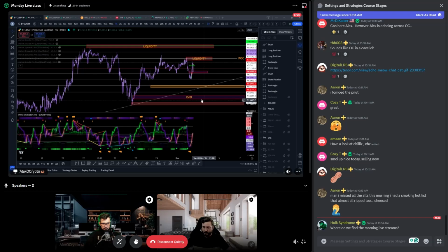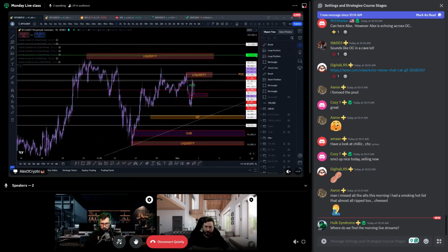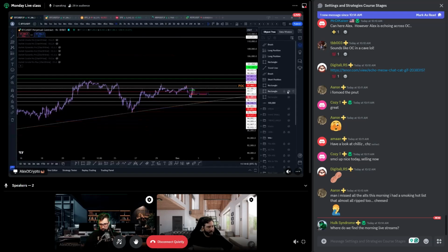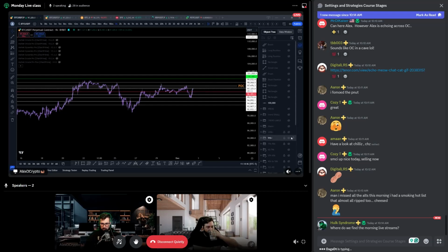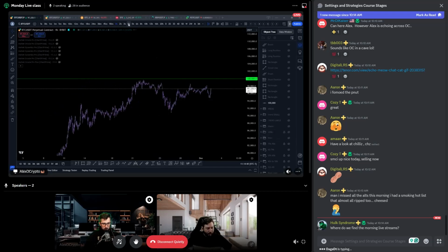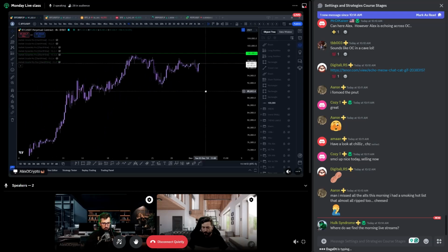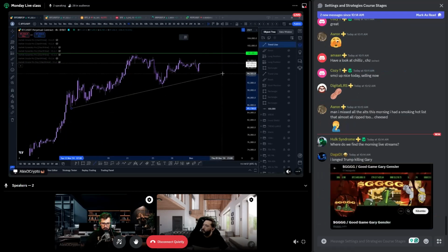We got liquidity above us. Okay, golden pocket down below us. However, this is looking quite strong just on a market structure basis, okay? Now I will get rid of a whole bunch of this stuff here and just take a look at what I am looking for and understanding where we're at so we can position ourselves accordingly. We can see that we have clearly put in a higher low, okay? And I'm definitely looking for this to hold.